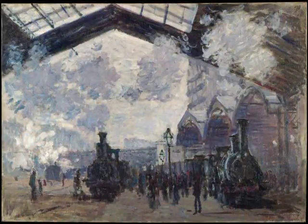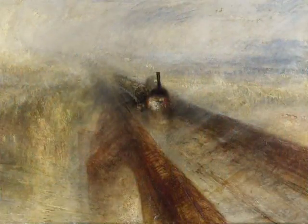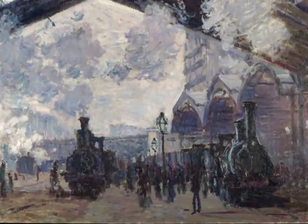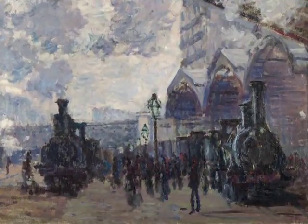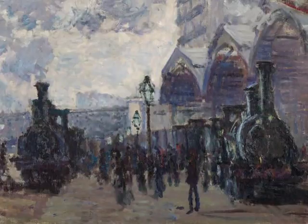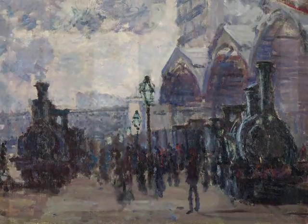It is certainly a modern subject, though not one that was unprecedented. Think, for instance, of Turner's Rain, Steam, and Speed. But the train is not really the subject here so much as the life it builds through people moving quickly from one place to another, with this activity centered on these new large stations, a new kind of building for the modern city. There was nothing static about the style of the individual Impressionist painters.